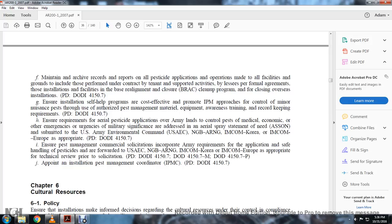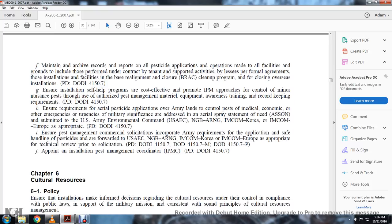Ensure requirements for aerial pesticide applications over Army lands are addressed for the control of pests in medical and economic emergencies, urgencies, and matters of military significance. The aerial spray statement needed is submitted by the U.S. Army Environmental Command, Installation Management Command Korea, or Installation Management Command Europe, as appropriate, per Department of Defense Instruction 4150.7.